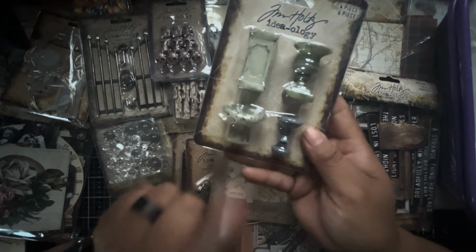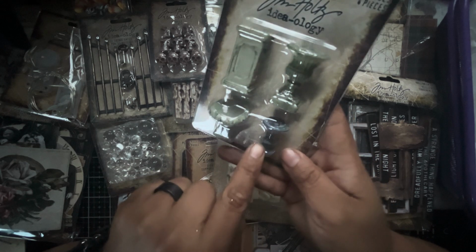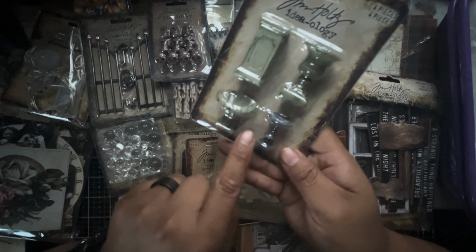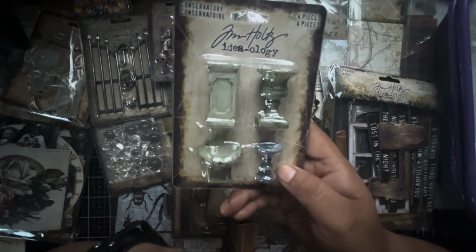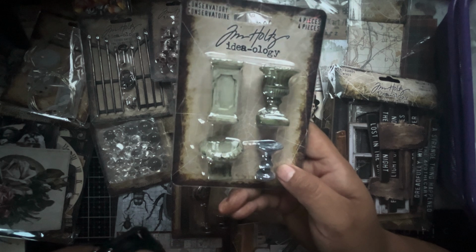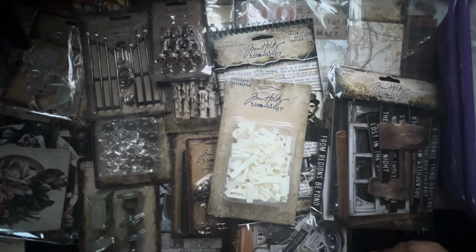Kind of looks like a bird bath. Ooh, I could definitely do something like that in the spring. That'd be fun. And then we've got another. This is like maybe a mini urn or maybe a sconce. Either way, these are giving me so many ideas. I can't wait to start playing.